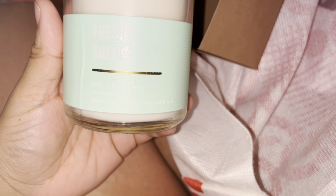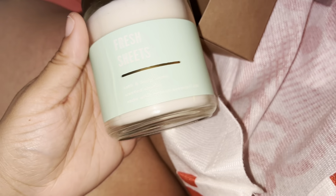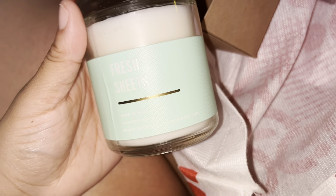The next one is Fresh Sheets. It's my first time purchasing this one too. And this scent, I really love this scent too, y'all. So like a Sunday reset Sunday, light this candle and get to cleaning, honey. Ooh, sorry. Next one.